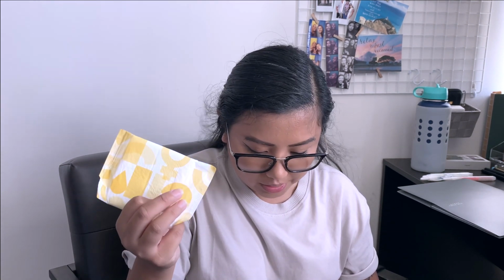Then I do have extra pads, and I usually have tampons in here as well, but I just recently restocked on them, so I need to just add some more. And then I do have some panty liners as well. This is the kind of clear bag I use.